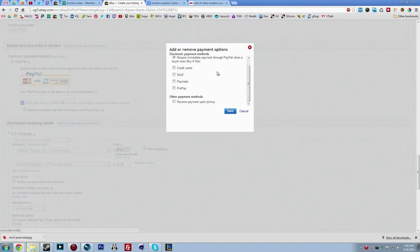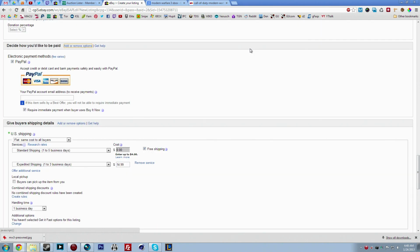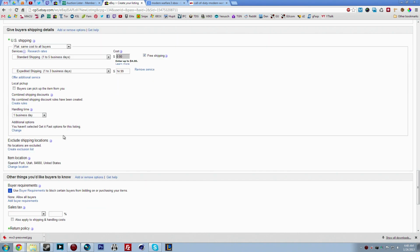Down here under PayPal, this is how you accept payments. Pretty much you're just going to want to accept PayPal. You're going to put in your PayPal email address here. If you don't have PayPal, I would recommend you register for it, because it's almost impossible to sell on eBay without a PayPal account. They typically just go hand in hand. And then you can also choose to make them pay immediately. So you could check this little checkbox and require them to pay immediately.